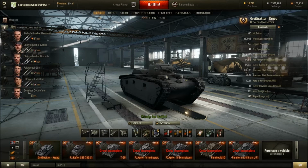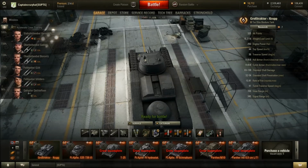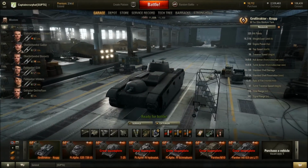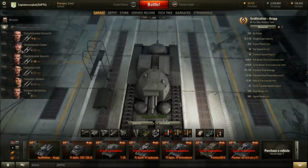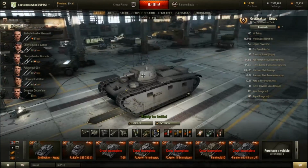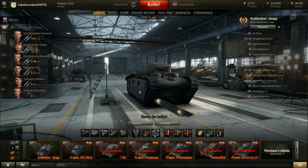This is a relatively mobile medium tank. It traverses pretty quickly. You know, it can be good, but it is a glass cannon. As for me, I dislike this vehicle. I know the joke around the World of Tanks community is that the M3 Lee is the worst tank that ever existed in the plains of Corellia or whatever. But I think this right here, I think this is worse than the M3 Lee. I would take the M3 Lee over this.